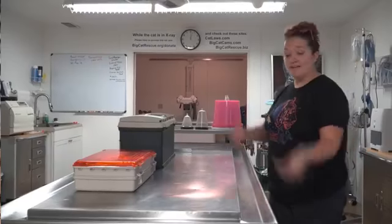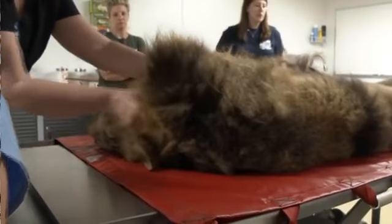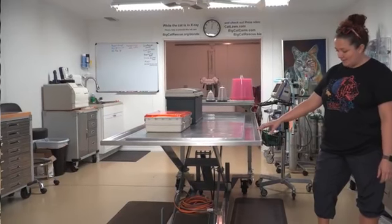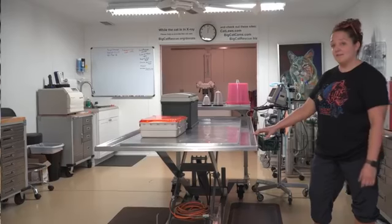So it's a hydraulic table that we can plug in, and it goes up and down. And it can raise an animal that is 2,500 pounds. So none of our animals are that much, so it's well over what we need. But it's great to have so that we can get the big guys up here easier.